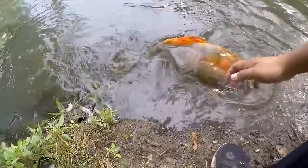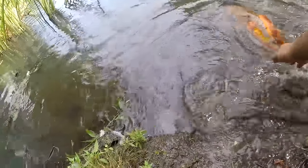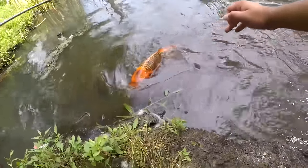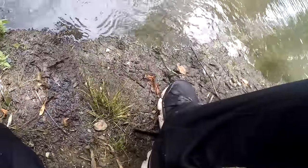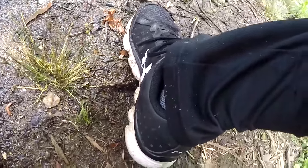Wow, this is a gorgeous one. Gotta tell you, this is a beauty. All right, stop splashing me, fish. Don't worry, I'm gonna release this one. The hardships are not having a net. All right, got it. Definitely don't want to hurt you.